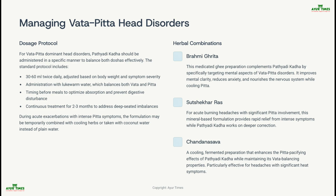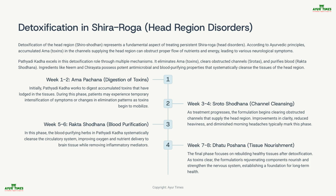Yes, detoxification, or Shirodhan, is fundamental in Ayurveda for chronic head problems. The idea is that toxins, ama, build up in the channels supplying the head, blocking nutrients and energy flow, leading to neurological symptoms. Pathyadi Kadha is excellent at this. It helps eliminate ama, clears those blocked channels, srotas, and purifies the blood, rakta shodhana. Neem and Shirish, which we mentioned earlier, are real powerhouses for this cleansing action in the head region.